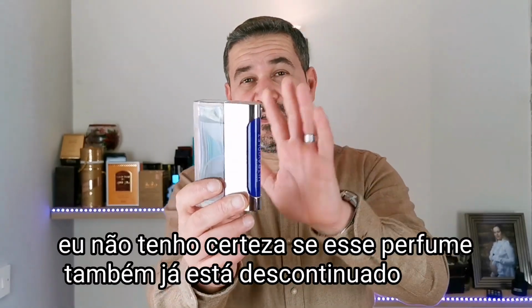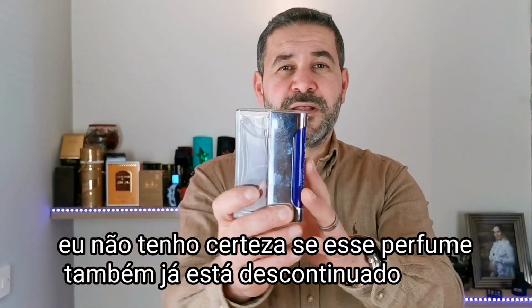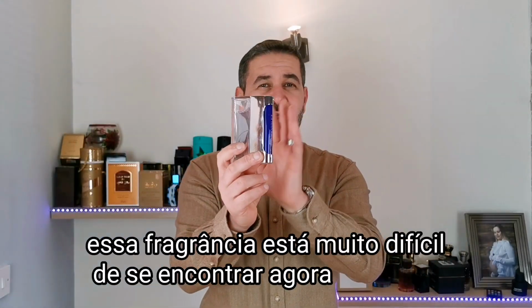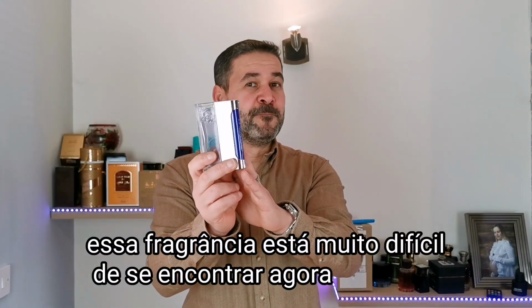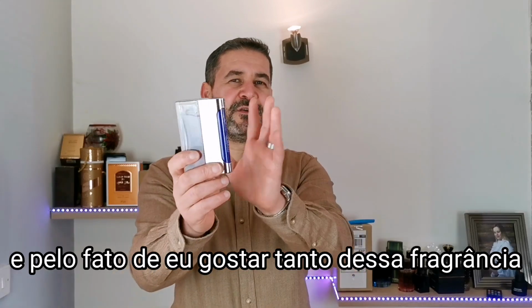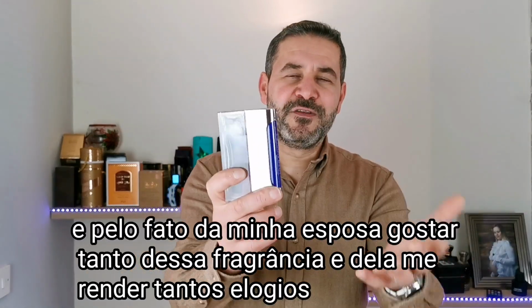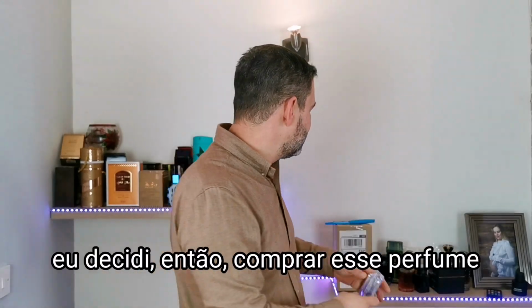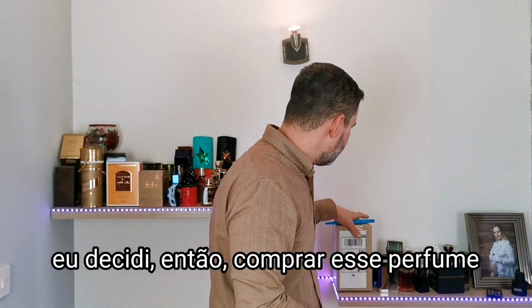I'm not quite sure if this fragrance is already discontinued as well, but at least here in Europe, I actually live in Ireland, this fragrance is very hard to get your hands on now. So because I love this fragrance so much, and my wife loves this fragrance so much, and it garners me so many compliments, I decided to purchase this fragrance.